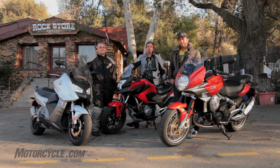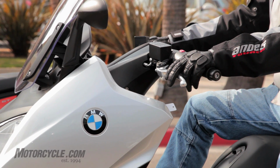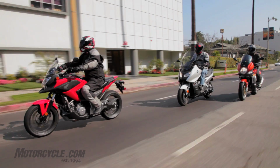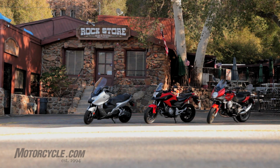I can hear some of you purists out there thinking, why on earth would anybody ride a motorcycle without a clutch? Well, the simple answer is ease of use. There are lots of people out there who have driven nothing but automatic transmissions, and the thought of learning how to master a manual transmission at the same time they learn how to ride a motorcycle is kind of intimidating. So these bikes make it a little easier for you to get into the sport of motorcycling.